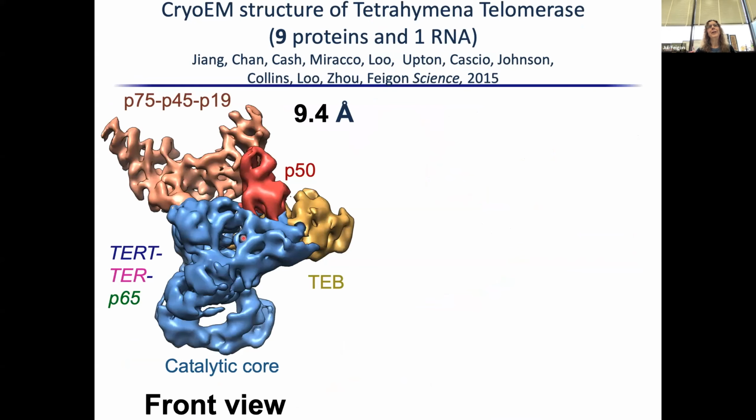And then 2 years later, and about 7 person-years later, we were able to get our first cryo-EM structure at just under 10 angstroms. So that's shown here with the catalytic core and so on.